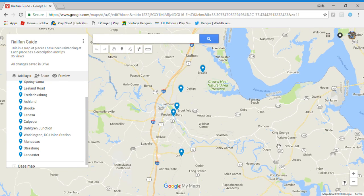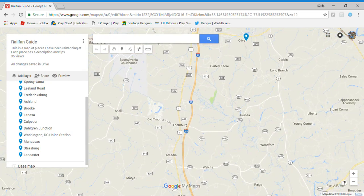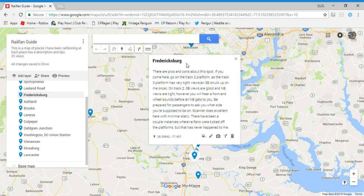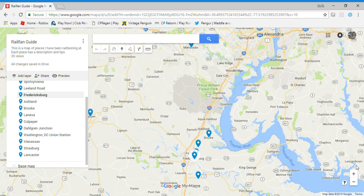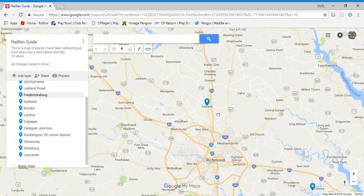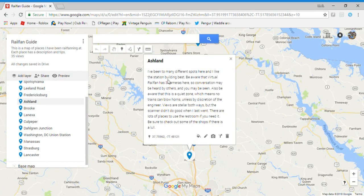Now, some of the don'ts. The thing about rail fanning is that a lot of people are going to be at the platform if you're at a station, especially Fredericksburg, because there's always a lot of people at Fredericksburg. So, as you know, stay out of the way. And if you stay out of the way, you should be just fine. Here, this isn't really a platform. Ashland is more like, there's a lot of different spots, but some of them are right by streets. So, stay out of the way of the people driving. And especially the track 2 side, right next to Crossroads Grocery, there are cars that park there. So, stay out of their way.